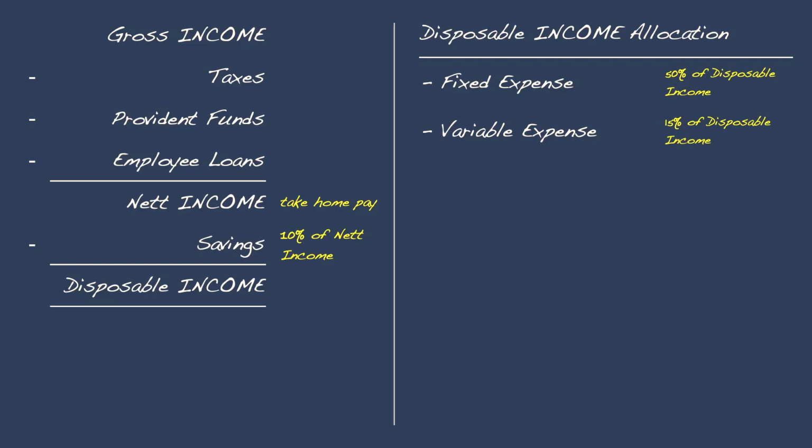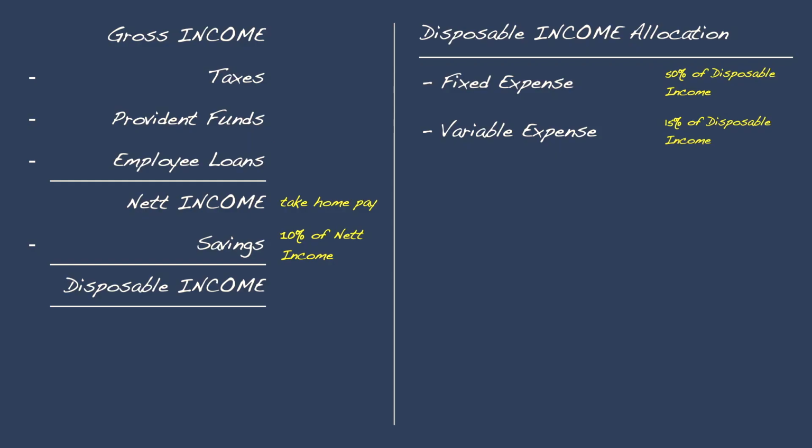Now, once you've done that, then we look at the next expense, which is your variable expense. What is a variable expense? This is something that changes on a month-to-month basis because it could be your transportation costs, it could be your food, other forms of groceries, marketing. It fluctuates on a month-to-month basis, but you need to be on top of it and you need to track what you're spending on a monthly basis. So that's your variable expense, and that should be roughly about 15% of your income.